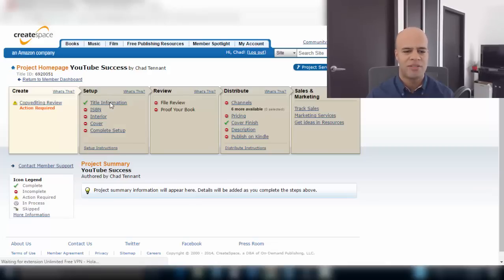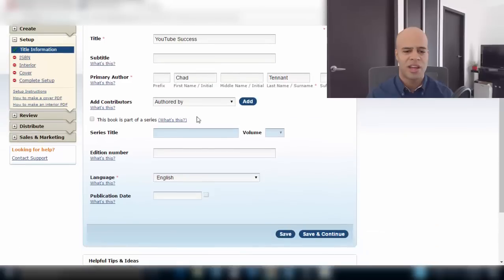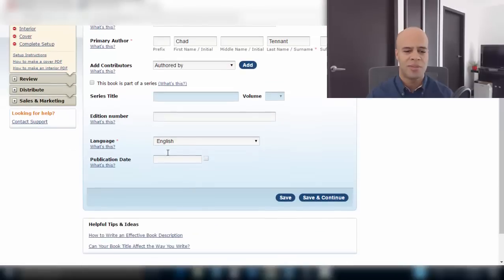So we'll go back to title information. You can see my title is here. I can input a subtitle. I'm the primary author, and I can also add contributors. I can click here if this book is part of a series. It will help readers find other books in that series. Edition number if it's applicable, the primary language that your book is in, and you can choose a publication date. Once you're complete here, you can click on Save and Continue.